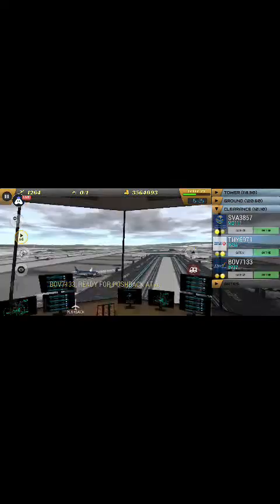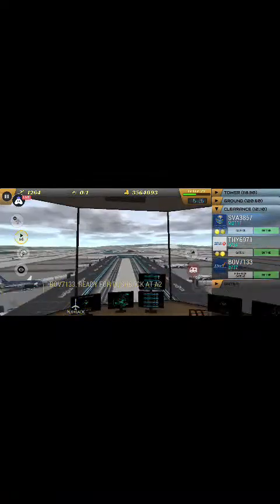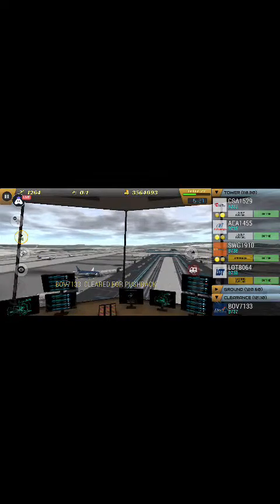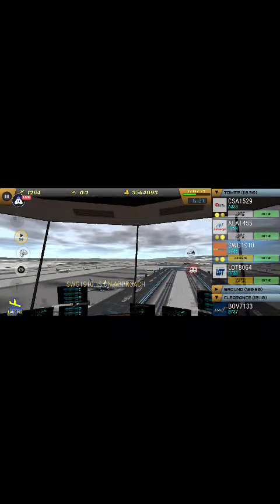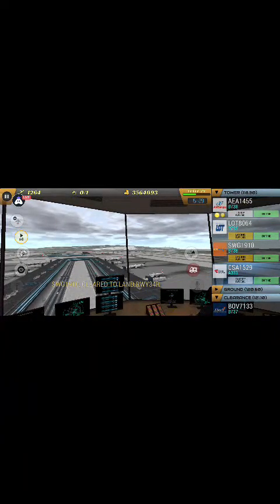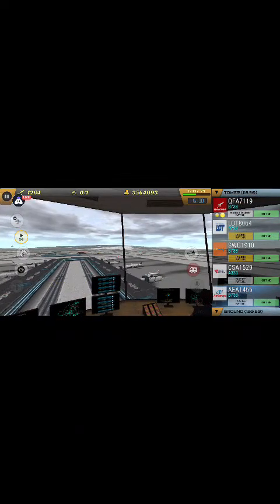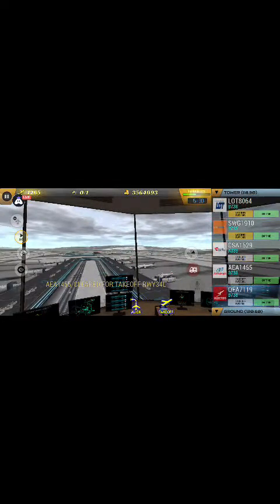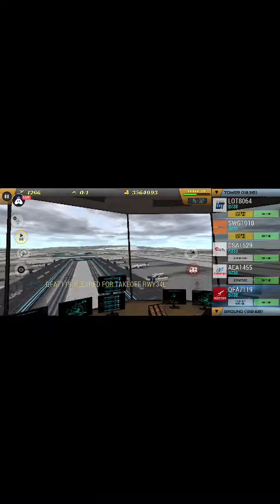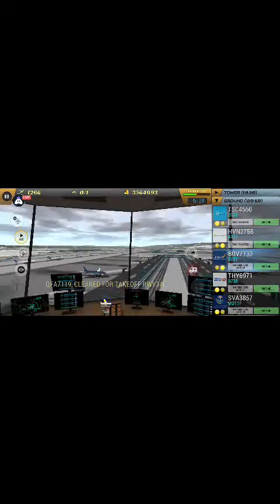Brook clearance. Good afternoon. Boliviana 7133, ready for pushback at Alpha 2. Boliviana 7133, cleared for pushback. Brook Tower. Good afternoon. Sunwing 1910 is on approach. Sunwing 1910, cleared to land runway 34 right. Europa 1455, cleared for takeoff runway 34 left. Qantas 7119, cleared for takeoff runway 34 left.